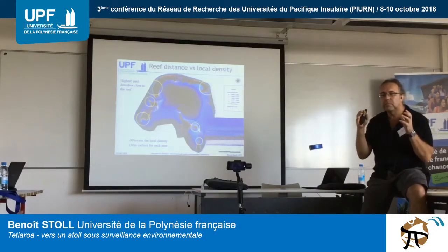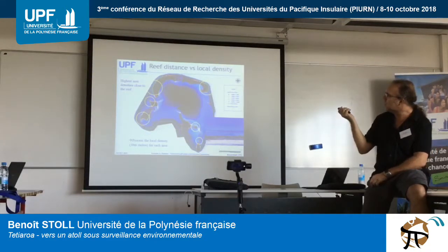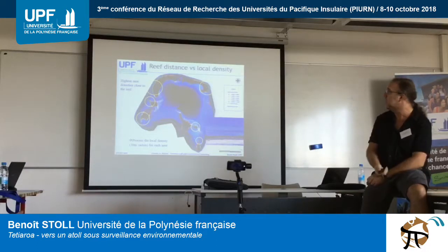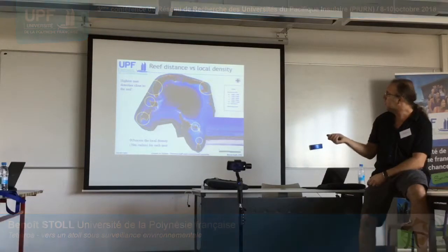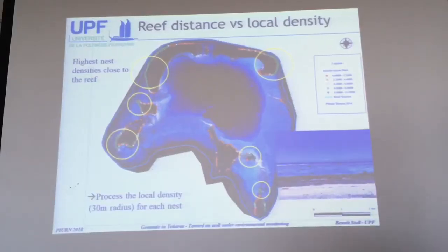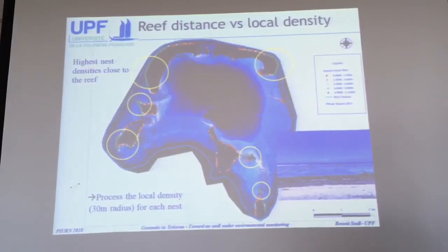From this, you can process some kind of analysis. For example, we processed an analysis about the comparison of reef distance between the nest and the reef and the local density of nests. As you can see on this map, the green points are the highest density localizations. So everywhere here there is a lot of turtle nests. The idea was to check if we can see on this map that these places are quite close to the reef.